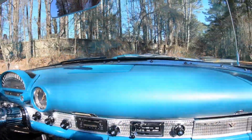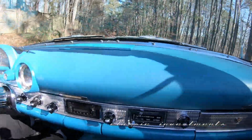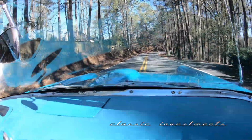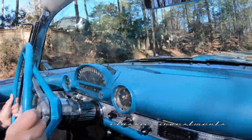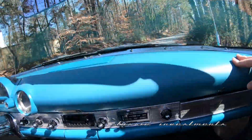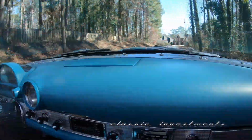Sam, I've owned and admired a number of these Baby Birds over the years, and this has truly been one of my favorites. There's just no substitute for an original low mileage 18,000 mile car. Well, Norm, I gotta say, in this color especially, it's so rare. I mean, it's beautiful.